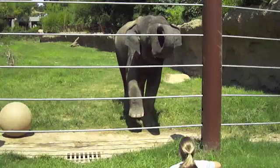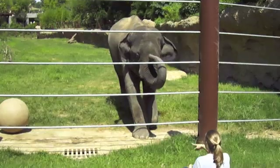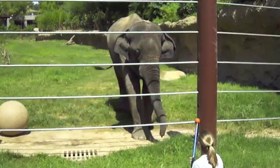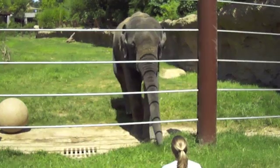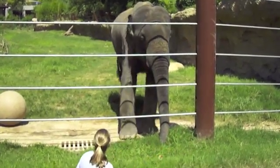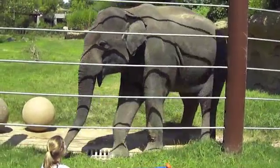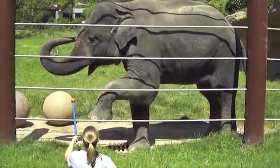I know. It's super good practice. Good. Steady. It's a good exercise for his brain, like learning new things. It's good exercise for his body. And it's really good for relationship building because every time he does something we ask for, he gets a treat. So that makes him more likely to want to do stuff for us when we ask.